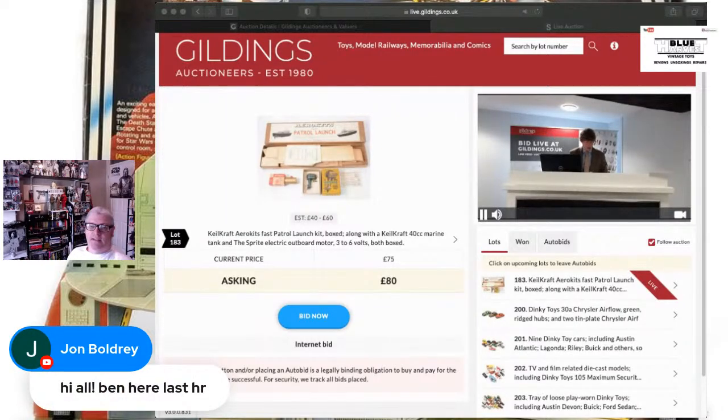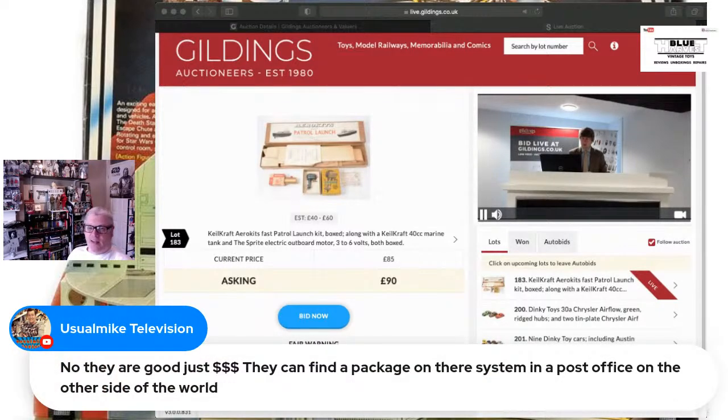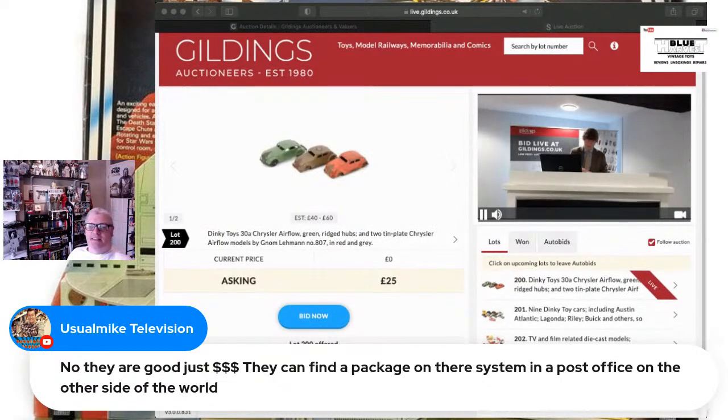183, we've got the Corgi Air kits and a couple of motors there. You've been here the last hour, John. 75. You've been lurking, have you, John? No, 85. Hold on, 85. No, they got just expensive when they can. They can find a parking system in a post office on the other side of the world.